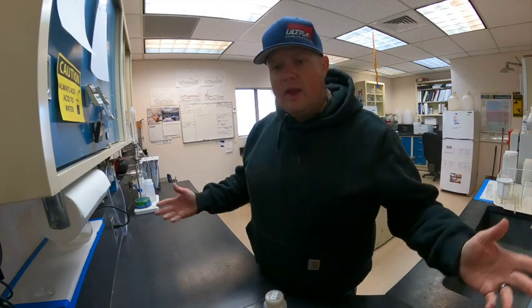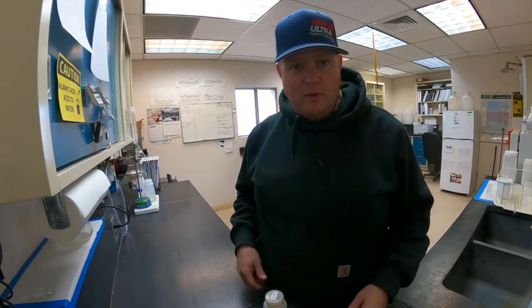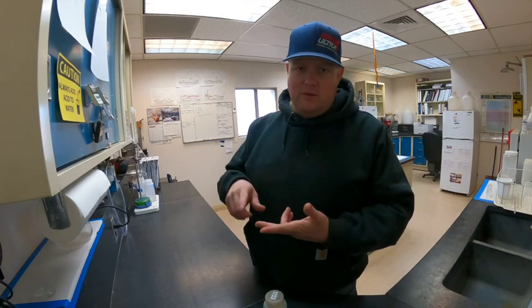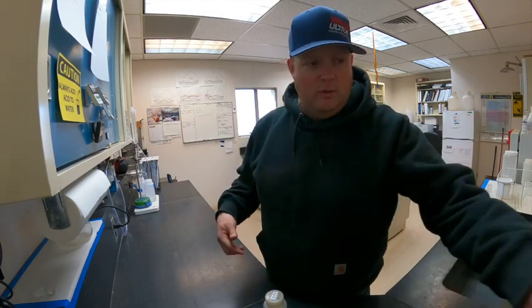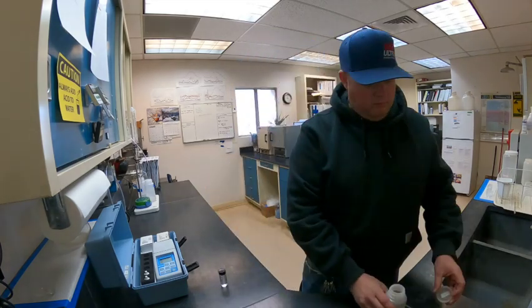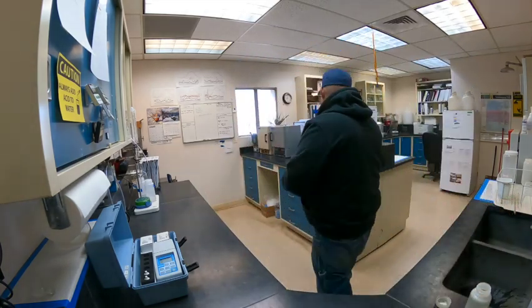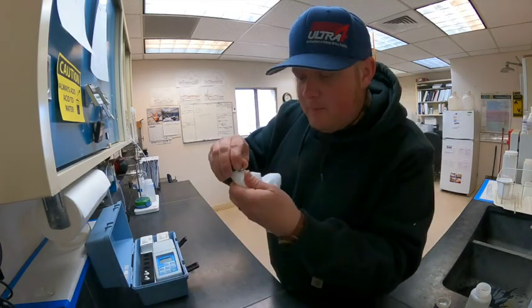All right, here we are in the lab. Gotta run daily labs. Like I said, we gotta take samples and get stuff done, and the state health department wants us to check for certain things every single day, and then we run different things every single day for process control. So we're gonna do turbidity right now. Lint-free wipe.